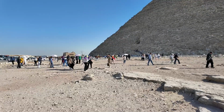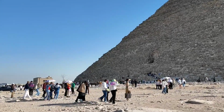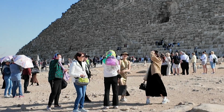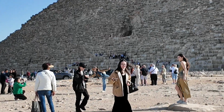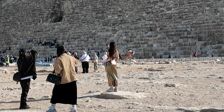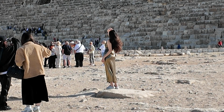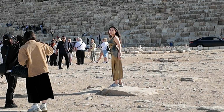Now what's really interesting to see is all the Asian tourists getting all dressed up for their pyramid photos. Egyptian gold for the pyramids. Here we go. It's photo time. Pure gold. Look at that. Look at the pose. Amazing. Pyramids of Giza!